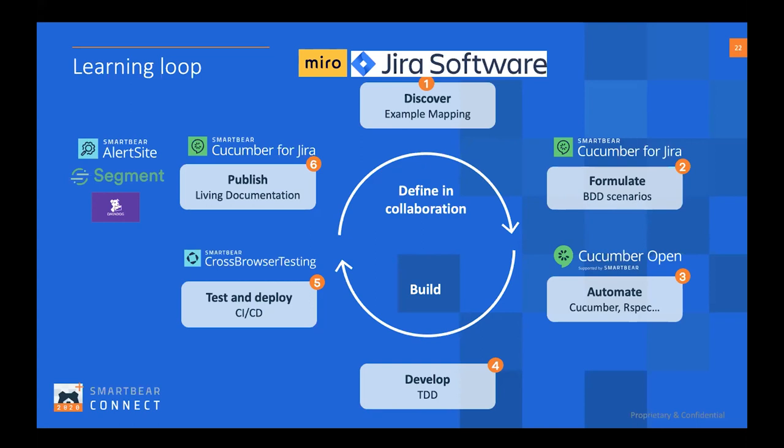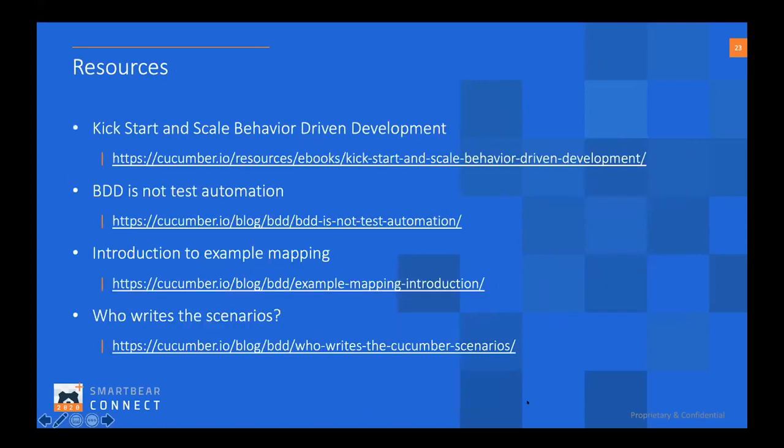And obviously we also use many other tools. That's just some examples I'm sharing here, to monitor the production and that everything goes well for the platform and for our users. So yeah, don't jump directly into the formulation and the automation. Think about the discovery and also all the value of the living documentation. I can definitely share some great examples of usage and leverage of this living documentation.